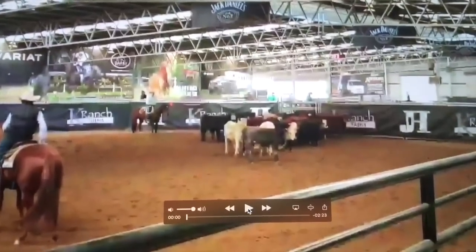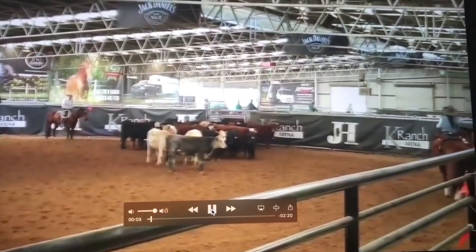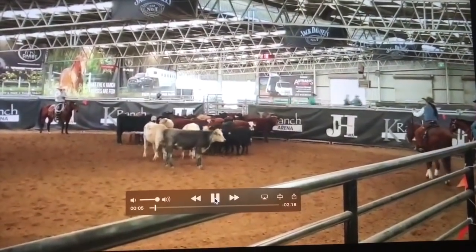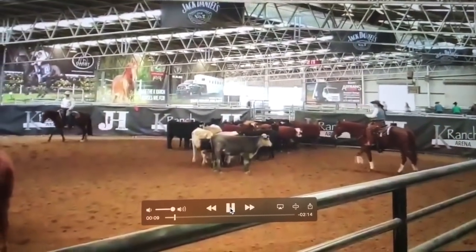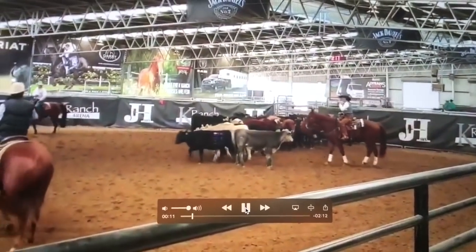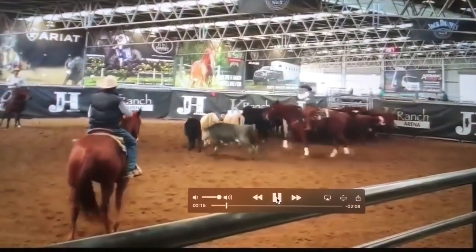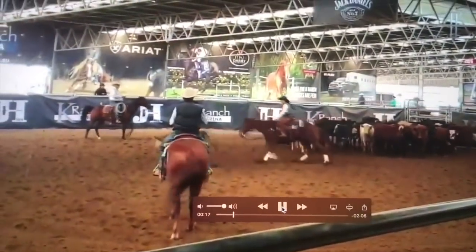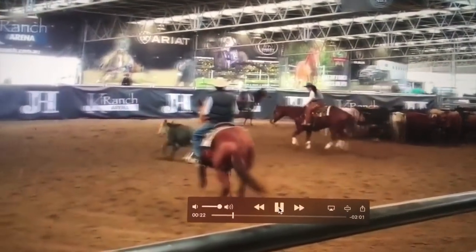So the rider has actually crossed the 2.5 minute timeline and will be coming up the side there in the blue and white shirt. So in this particular cut, my herd help has asked me to take the grey and white cow straight off the top, which I do. And as soon as I've selected that cow, I put my hand down and let my horse do the work.